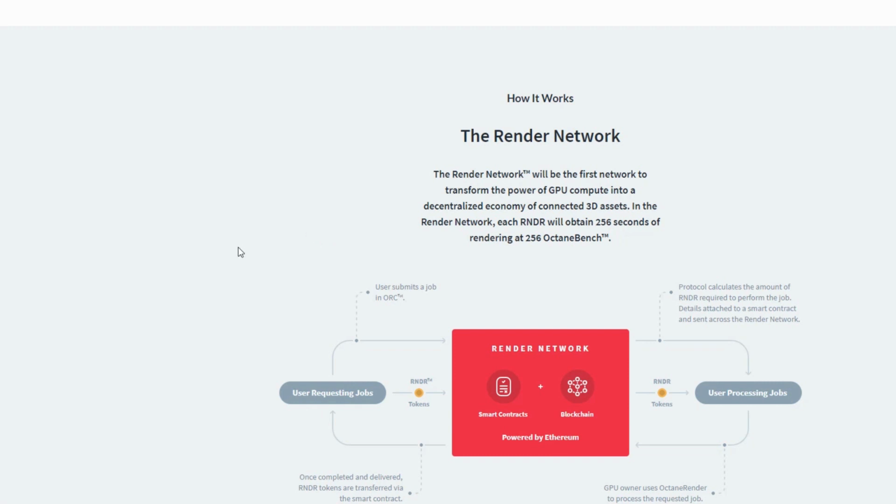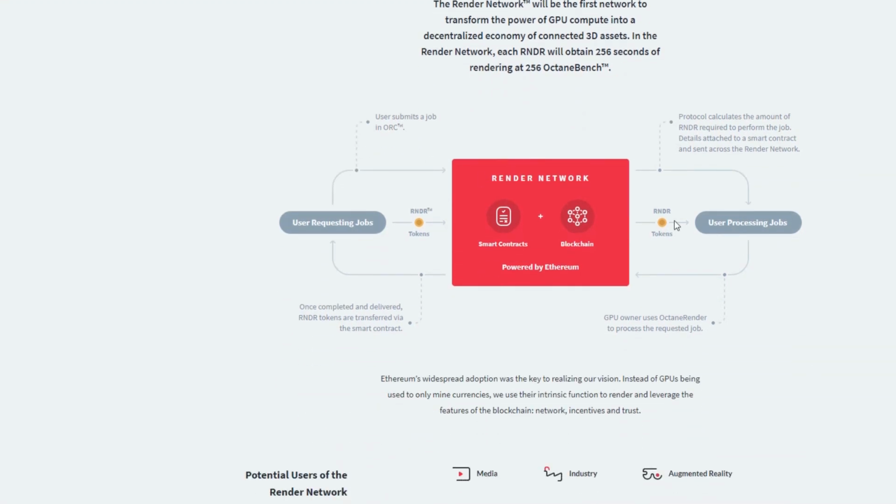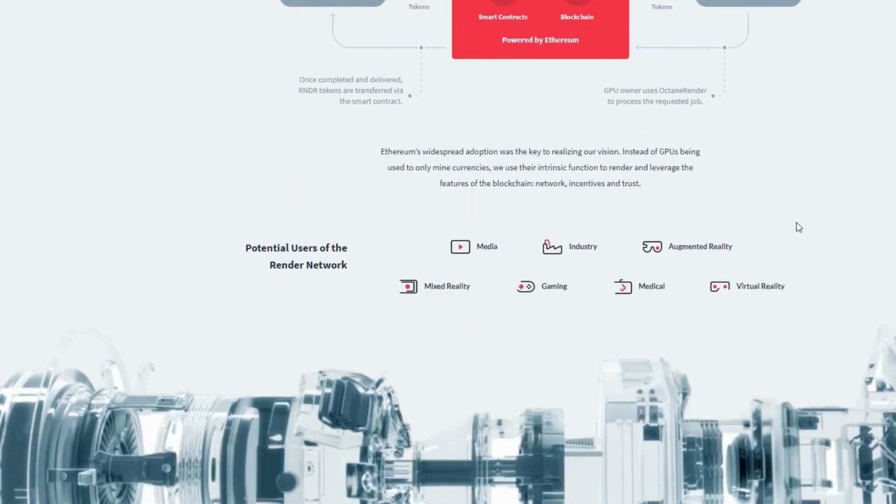How it works: the render network will be the first network to transform the power of GPU compute into a decentralized economy of connected 3D assets. In the render network, each render will obtain 256 seconds of rendering at 256 octane bench. Here's a little diagram showcasing the platform: a user requesting jobs, going into a submitted job, going into the render network where the smart contracts and blockchain are powered by Ethereum, going out to the render tokens, users processing the jobs, and the whole ecosystem is outlined right there.